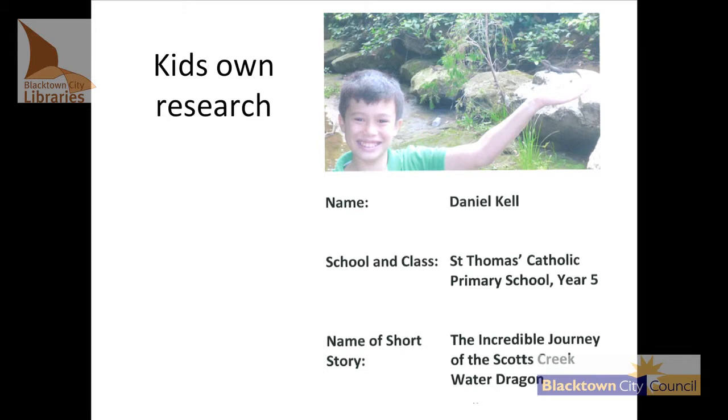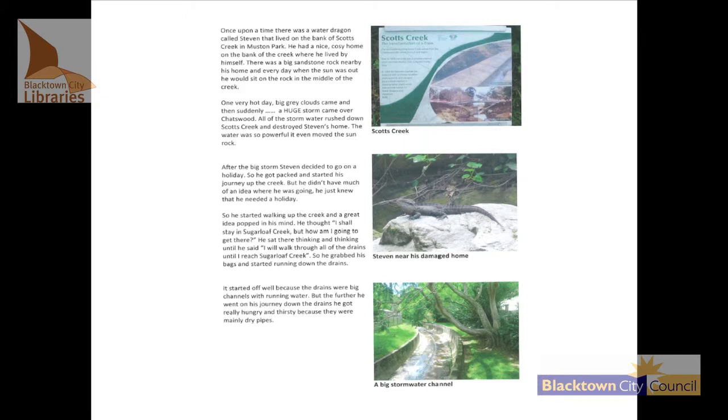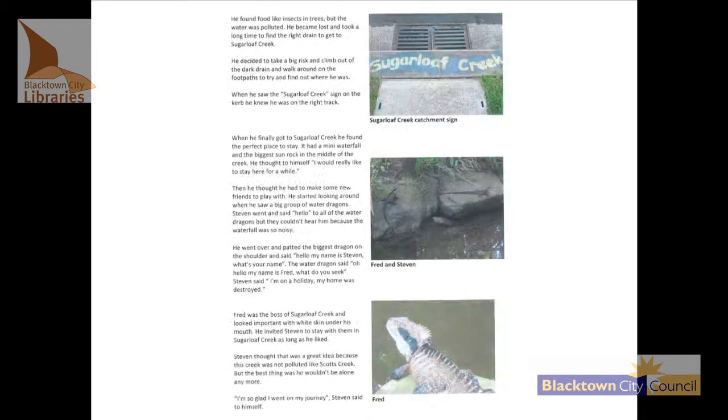So this is one of the kids that put photos in his entry. What I loved about it was he had been out in the bush. He looked for the animal, the water dragon. He saw all our signage. He made all the connections from the gutter to the stormwater channel to the habitat for animals. He really went out, did his own research, and made those connections that we were trying to get through to him. That information is not going to be lost on him. He's going to remember it forever.